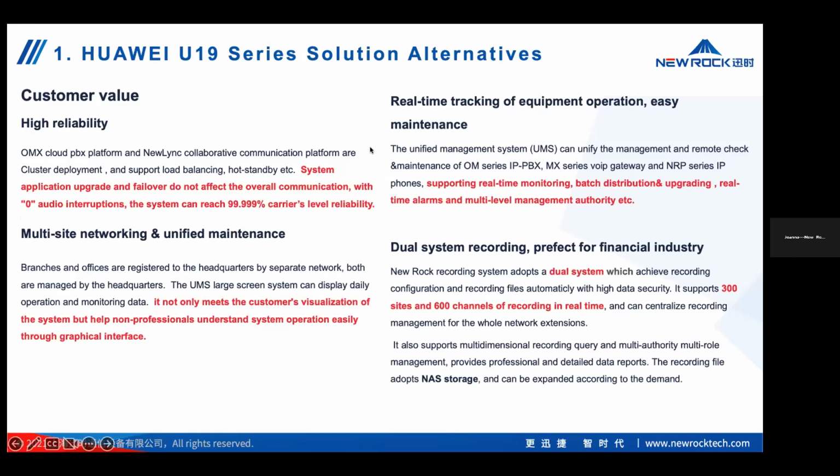This is the UMS and the recording management part. Also, they have this recording management for some customer service and sales recordings for the extensions. And the recording system also supports a dual hot automated standby system, which has a main recording system and a backup one. It can support 300 sites and 6 channels of simultaneous calls in real time. Also, we can achieve centralized recording file management at the headquarters.